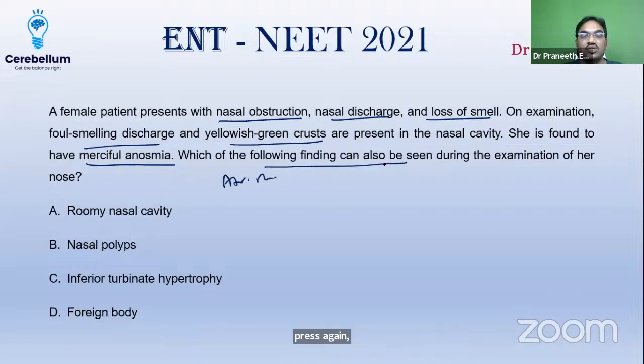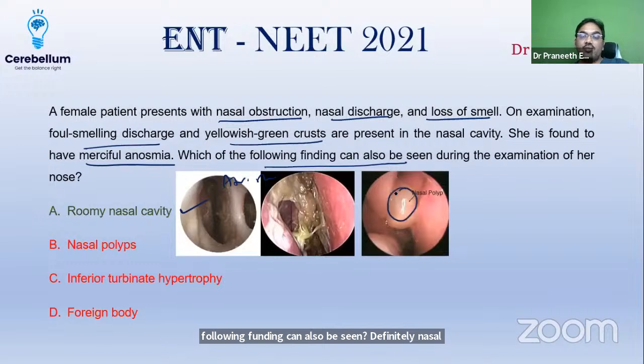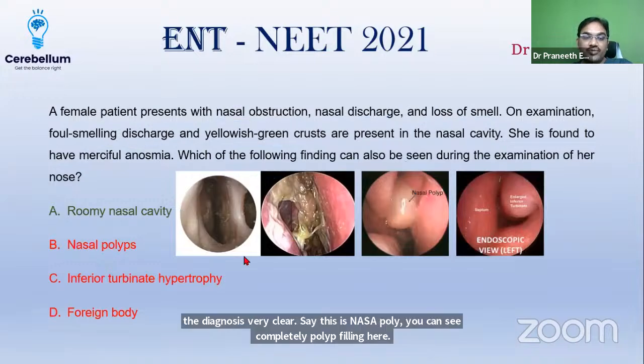Which of the following findings can also be seen? Definitely roomy nasal cavity will be seen, right? So the diagnosis is very clear. Say this is nasal polyp. You can see the polyp completely filling here. Inferior turbinate hypertrophy, you know very well.